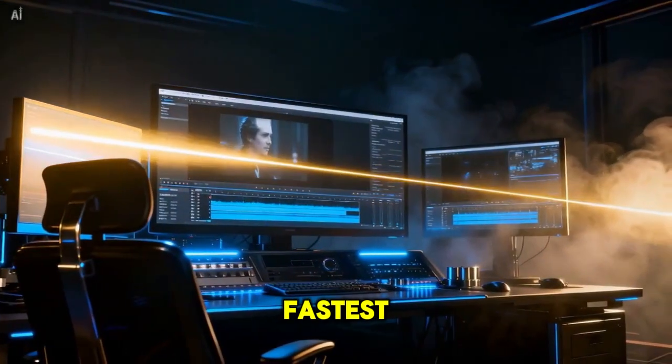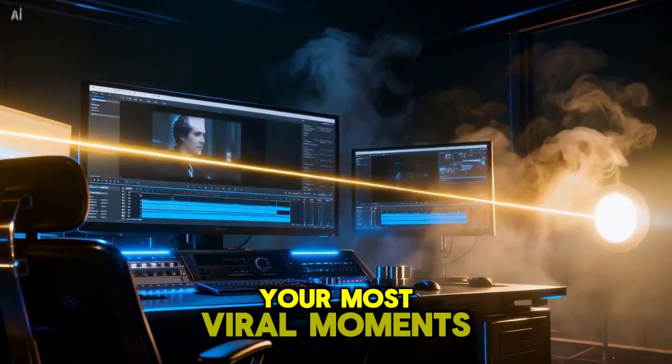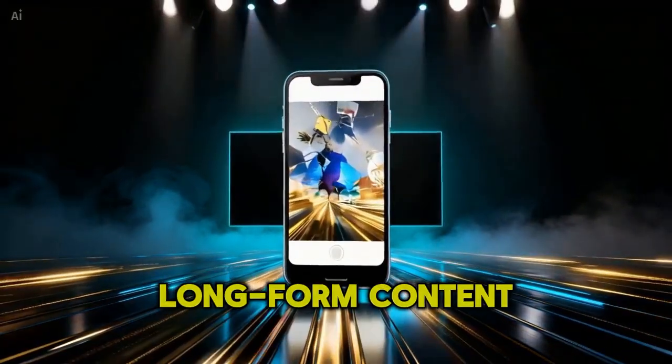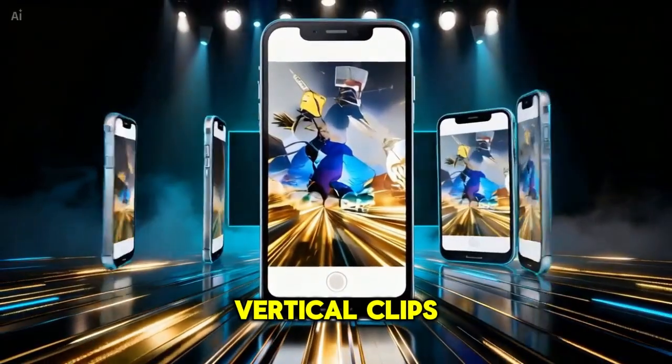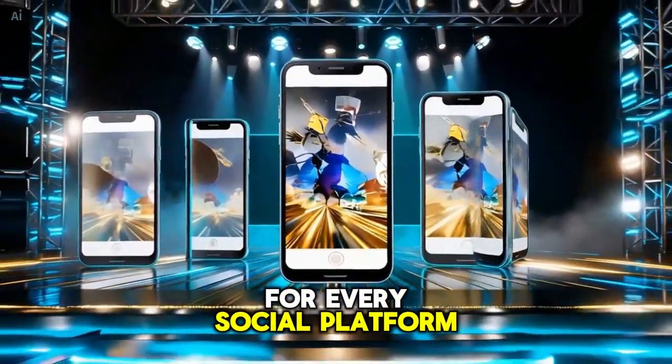Editing is now the fastest part of the process. AI automatically identifies and highlights your most viral moments instantly. Then, instantly repurpose your long-form content into vertical clips. One video becomes 10 pieces of content for every social platform.